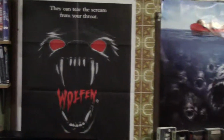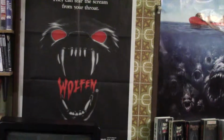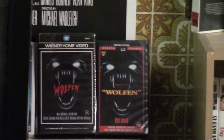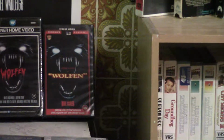Posters. Wolfen is one of my favourite films. There is a bit of a boring spot in the middle of the film where not much happens, but besides that, I absolutely love it. I've got the original Betamax tape there, as you can see, and the widescreen edition. I was going to buy the widescreen Laserdisc, but I haven't as of yet, and I probably should.